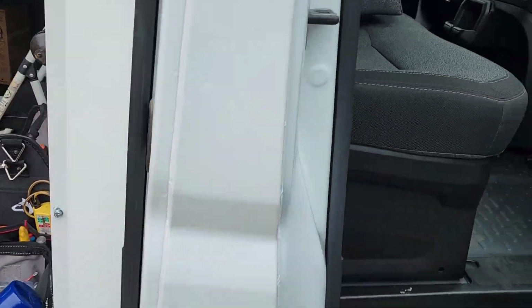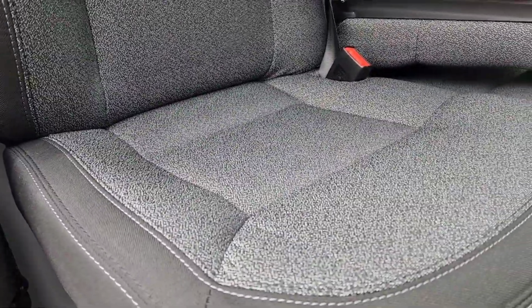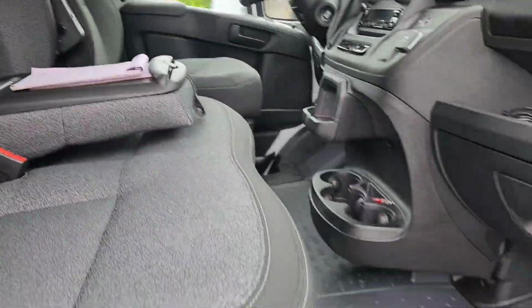We were going to get bucket seats, but we decided to get the bench because we can put a third person if we want to, if we pick our daughter up at school or something. So we can flip that up. So we decided to go with that.